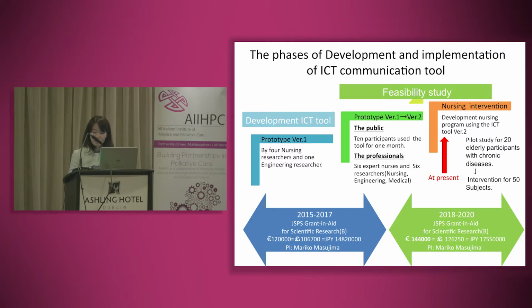Afterwards, it was modified to reflect the results of a feasibility study for the public and the professionals. For the public, 10 participants used this tool for 1 month, and for the professionals, 6 expert nurses and 6 researchers, nursing, engineering, and medicine, were involved.